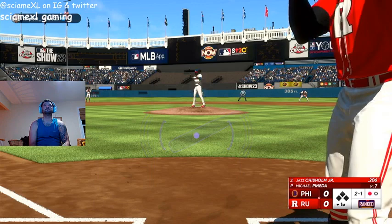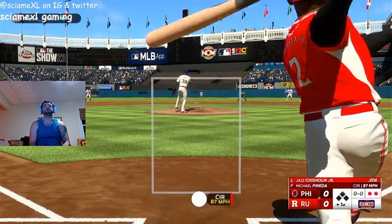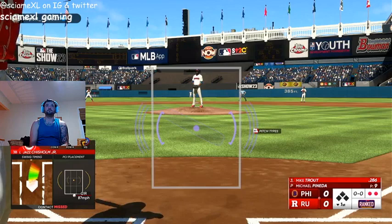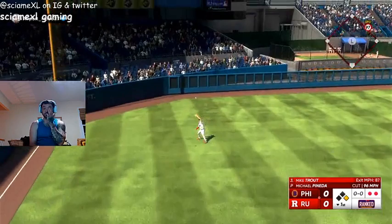And a swing and a miss. Man, he really sells the changeup with that arm action. Got it by him for the K. Got it good. The wide field. Here's Mike Trout. Wow. Brings it in for the third out.